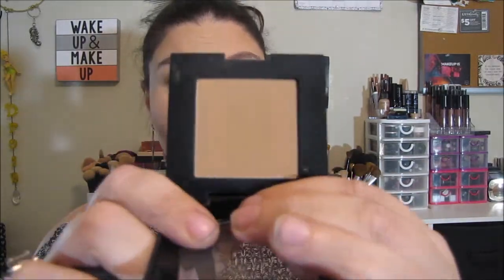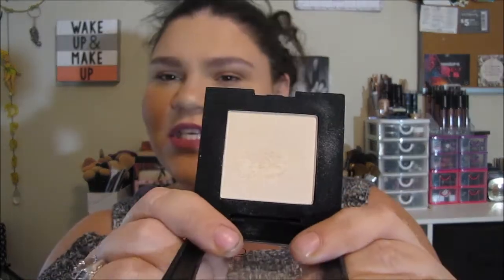The bronzer and blush are both $12. The highlighter is $13. This is called the Sun Obsession Sculpting Bronzer, and this one is in the shade Major. And again, this was $12. Then this is the Soft Spot Sheer Blush, and this one is in the shade Just for Fun. And again, this was also $12. And then this is called the Filter Highlighting Powder, and this one is in the shade Glow for the Gold, which I just love that shade name. There you go. And this one was $13.